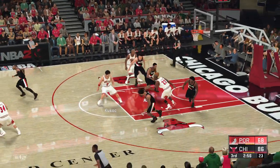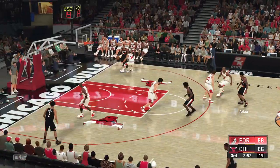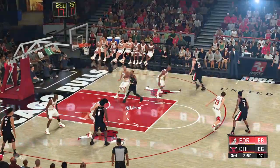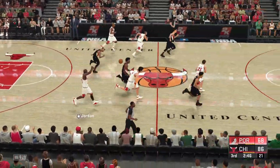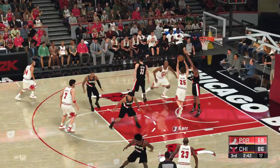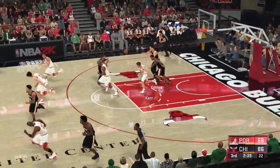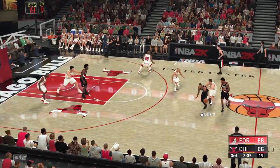The free throw off from Kukoc. Trailblazers trail by 18. Over in the corner, Lillard. Some solid defense from Harris. Chicago with the ball. Here's Kerr. That's tipped. Here is Lillard. 18 points for him.